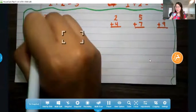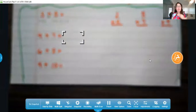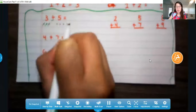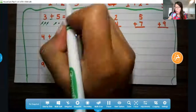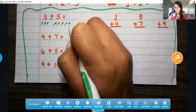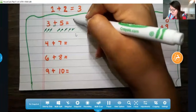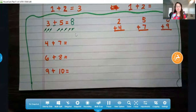Now I want to add them, right? This is the addition sign. So I'm going to add them. Go ahead and start counting those dots. Okay, 1, 2, 3, 4, 5, 6, 7, 8. So my total is 8. Good job. My total is 8.